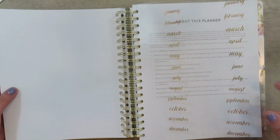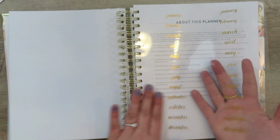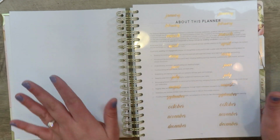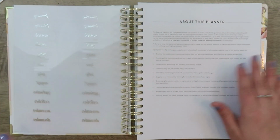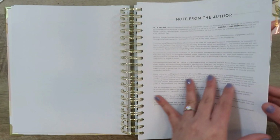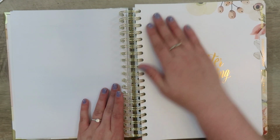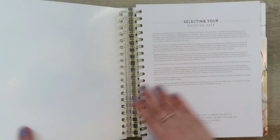I think there's only 12 months, but you've got enough stickers to cover the whole thing. So it tells you to start putting the stickers on. These are really pretty. It is a bunch of gold accents, but I like that they're right there. And then here's just kind of an about this planner, a little note from the author. They also have a podcast, the Essential Wedding Planning Podcast. And then here is sort of the overview, Master Wedding Planner.